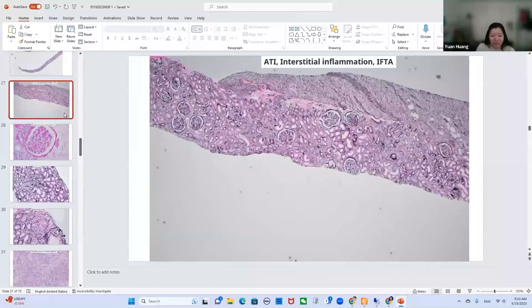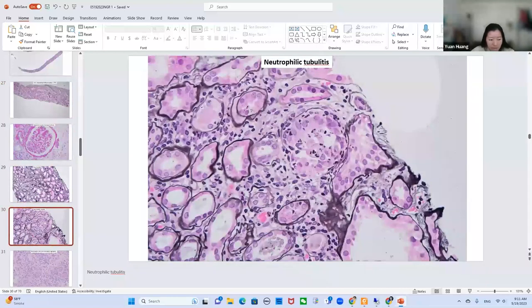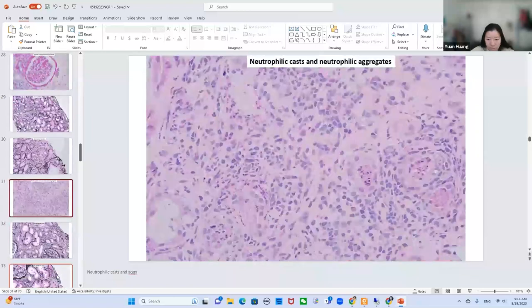Yeah, as we discussed yesterday, it's hard for us to tell apart which is first and which is second. It's an evolving process here. There is some chronicity, but the active injury is still there. There's ATN and also these neutrophilic tubulitis and interstitial inflammation, all these neutrophilic casts. So I would say both are there, but it's hard for us to point to which one is first and which one is second.